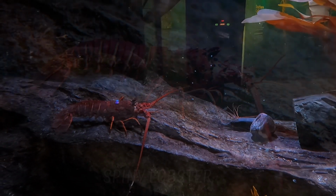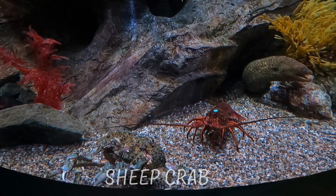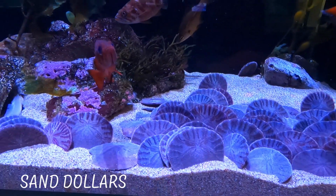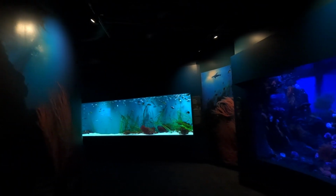I'm telling you, the kids at aquariums just make the experience for me. I love hearing their excitement and wonder. And it was so cool to see how this aquarium presented their habitats, including decorating the ceilings in some places and floors in others with effects.